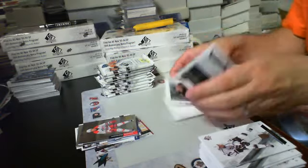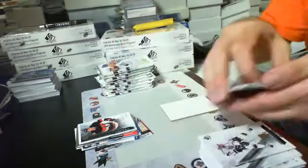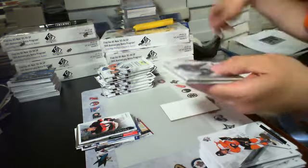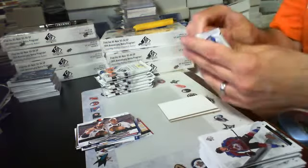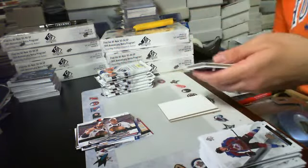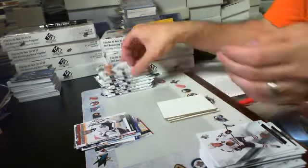We have a Future Watch rookie. It is of Erik Gryba out of 1299 for the Senators. Authentic moments, Patrick Sharp and Jonathan Toews for the Hawks. A retro of Jonathan Quick for the Kings.